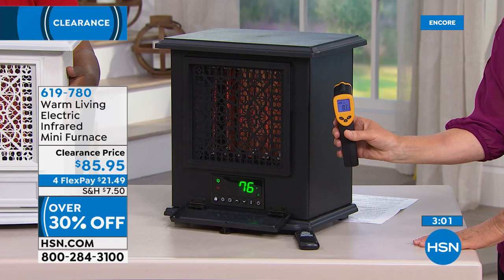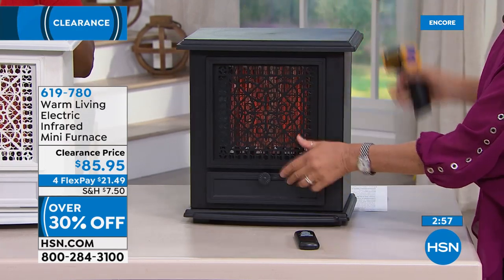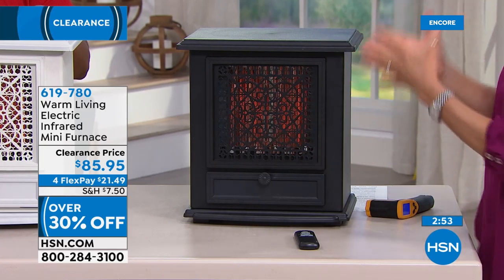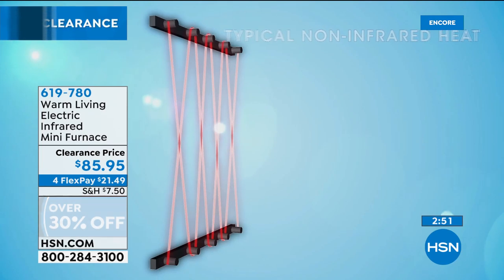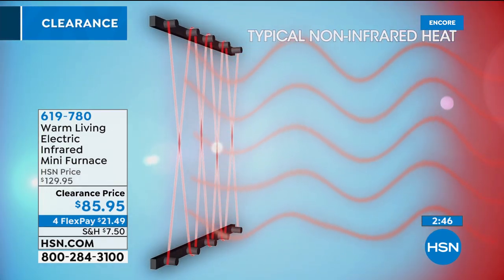It's going to be like 80-something, so you can touch it. You don't have to worry about it. And literally that infrared heat is coming out through here and it can heat up a space up to 1,200 square feet. Wow. So turn your heat down. Wait a minute, let me just show you again.